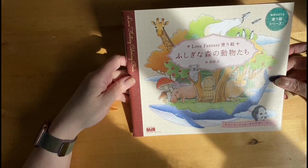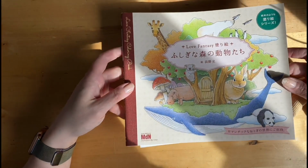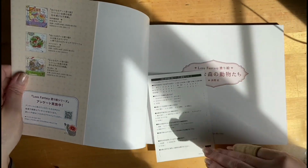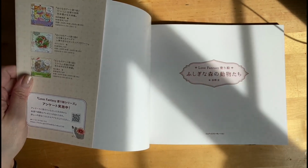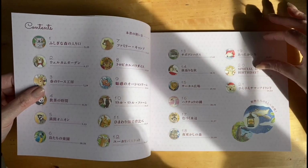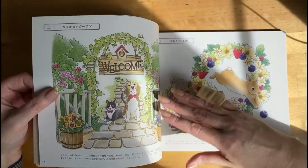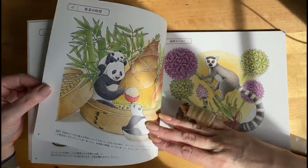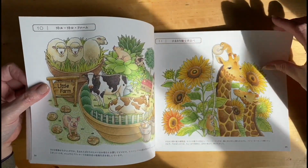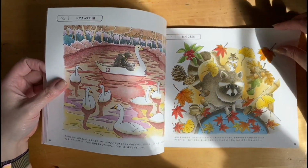So Love Fantasy colouring book. No idea who it's by because it's all in Japanese. No idea what that is. Hopefully it's not my personal details. But yeah, this is another one that I thought, it looks like it's all little animals. So I quite fancy having a go. See what that one's like as well, as I like to say, because I've seen the Dommings book. I have to have it. Well, it's not worth just putting one book in your cart. May as well get a few.